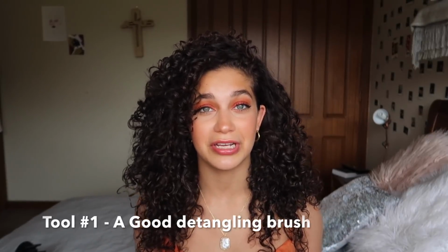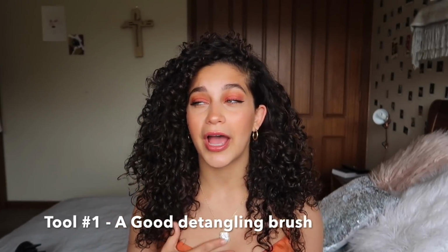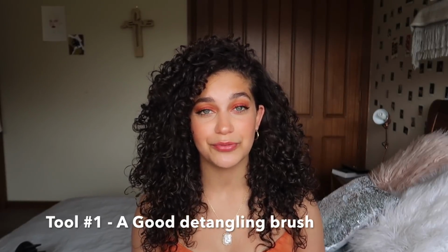So the first tool that you need as a curly girl is a good detangling brush in the shower. I remember I used to struggle so much with detangling. It would take me forever. I didn't have a good shampoo, I didn't have a good conditioner, and I didn't have a good detangling brush. This brush has particularly saved my life and cut my detangling time in half. So finding a good detangling brush is literally on the top of your priority list, and I highly suggest this one.